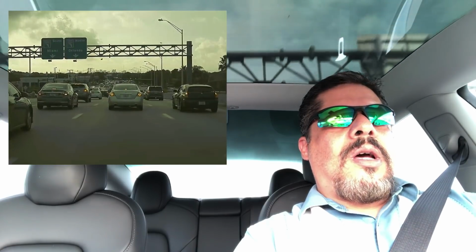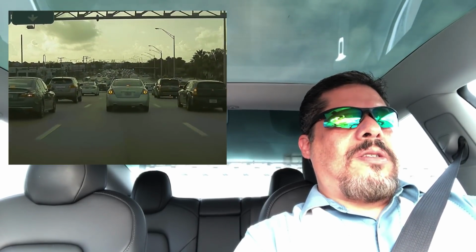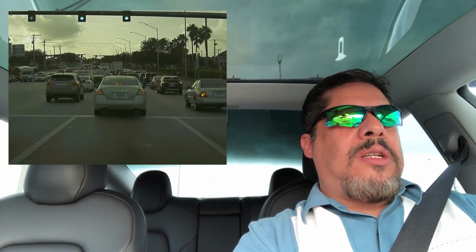So my heart is pounding a little bit because of what just happened, and what's about to maybe happen. Let's see. This is a section of the overpass where the lines just disappear. Yeah, I guess the car's doing good. It took the whole thing because it's following another car, and it stopped properly. There's some traffic ahead. Dashcam footage, if it's working, you'll see it. All right, so far so good.